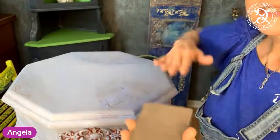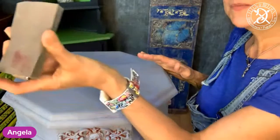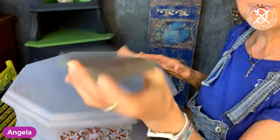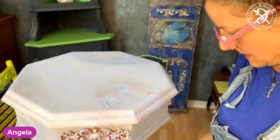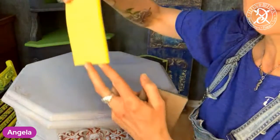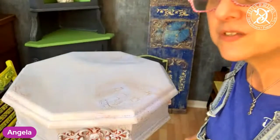I use either the sanding sponge by Dixie Bell, which is a 220 grit. This one has already been used. You can wash those. I wash that in the sink, so that probably hasn't even got 220 anymore. Or you use from Surf Prep the super fine one. That would be the choice of your.